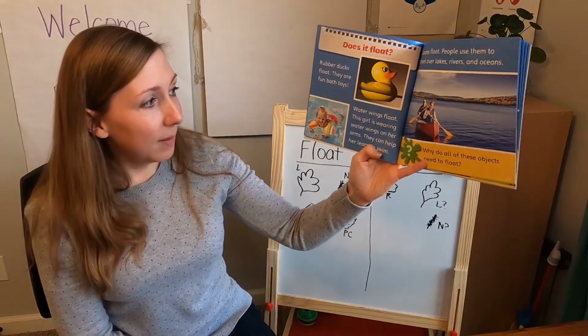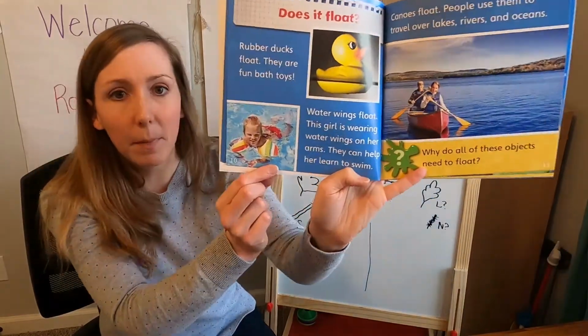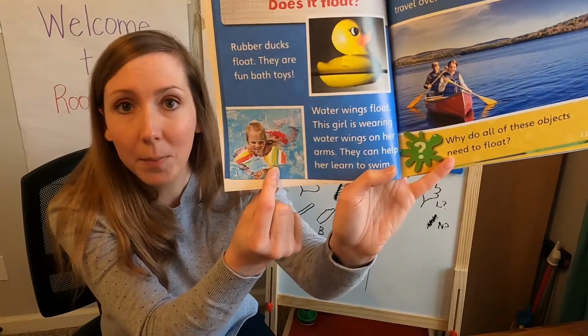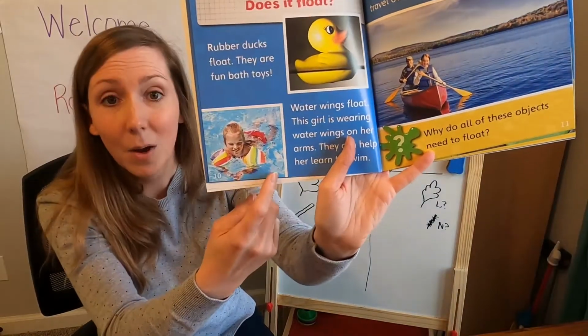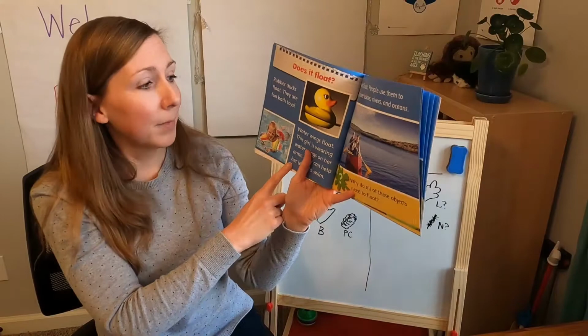Water wings float. This girl is wearing water wings on her arms. They can help her learn to swim. Do any of you wear something like this whenever you go swimming? That might help you float. Remember we were talking about whenever we're in the water, we kind of have to work to stay on top of the water. But sometimes if we have water wings or maybe a vest, it helps us float.